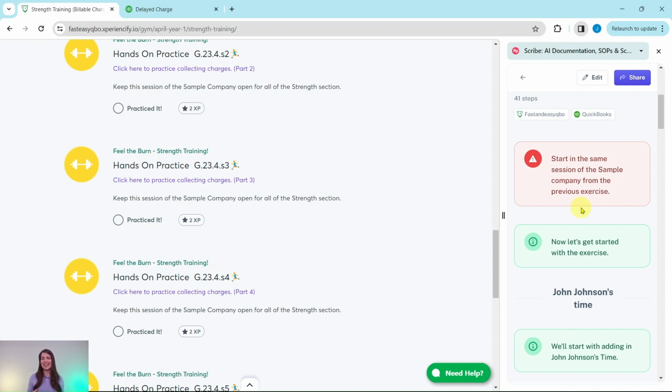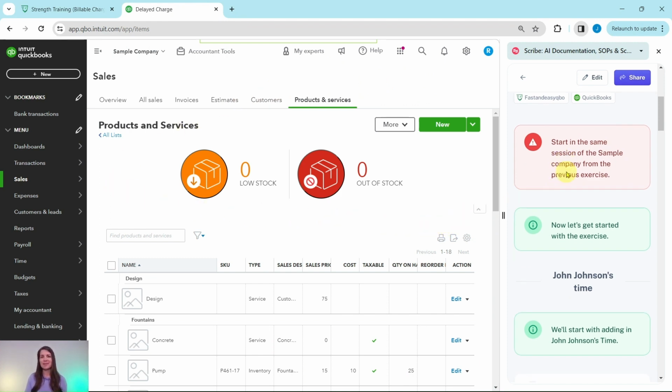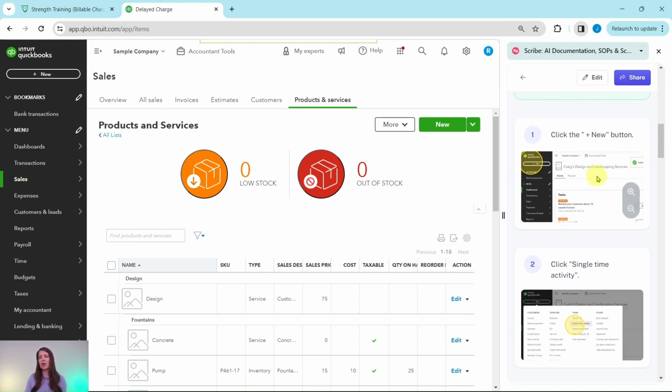All of the exercises in this section build on each other, so it's really important to start with that first one. I have the sample company pulled up here on the left side of my screen. This is the last page that I left off of from the previous exercise. So let's get started with the exercise. The first thing we're going to do is add in John Johnson's time. So we're going to click on the plus new button and then select single time activity.